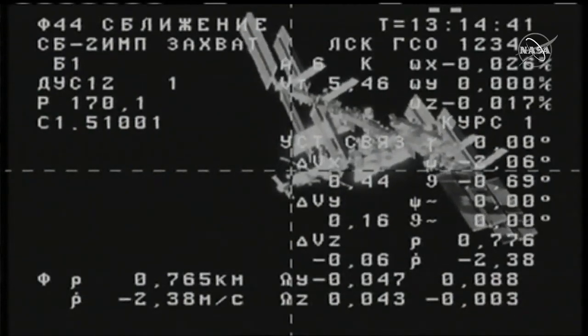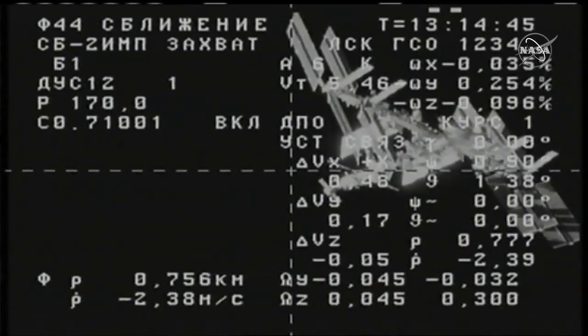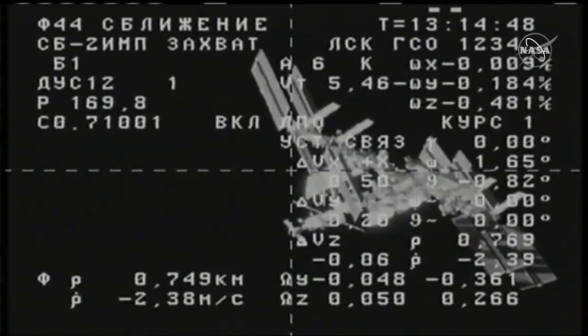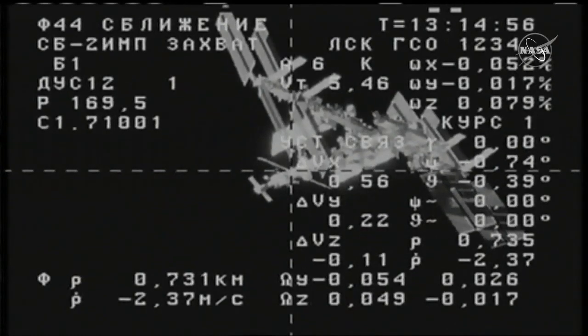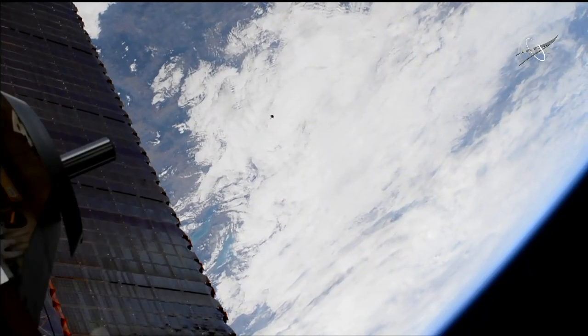Just under 800 meters now separating the Progress from the International Space Station. Again, you can see the International Space Station on the upper right-hand corner of your screen right now. I'm ready to move on to page 22, Moscow. Copy that.